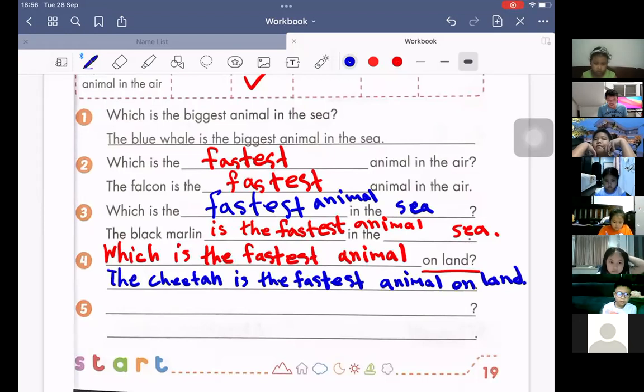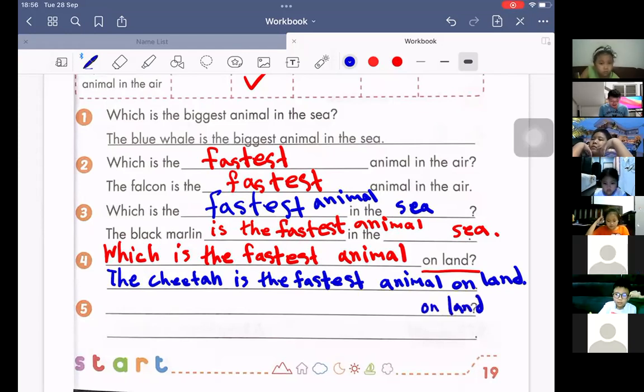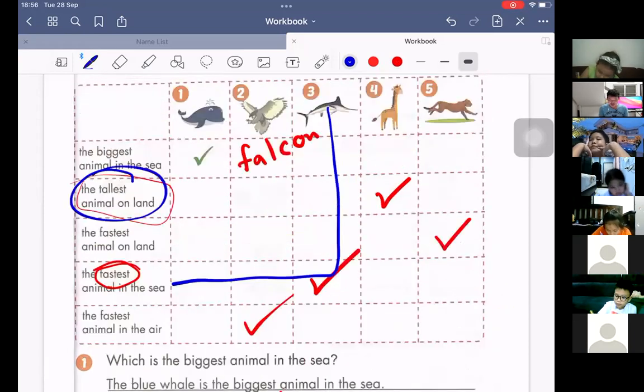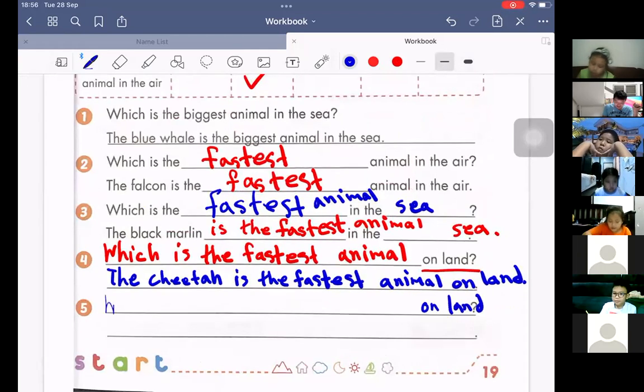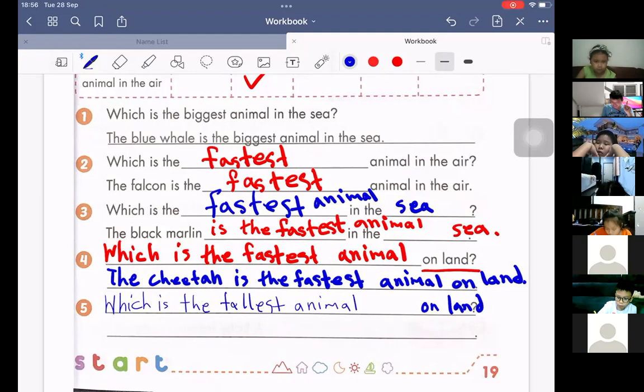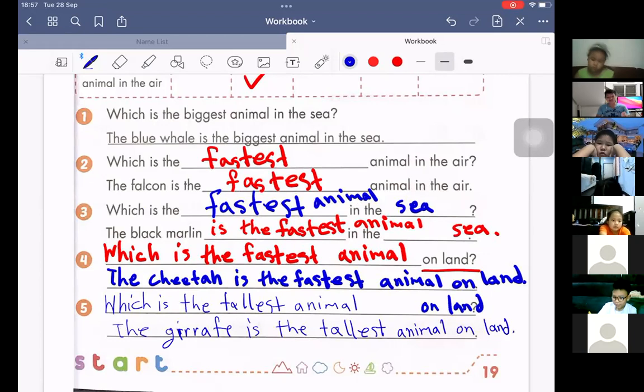Okay, look at the next one. Michelle, it's a little bit difficult because I'm going to write something here on land. Only one left is here, tallest. The tallest animal on land. So start with which. Which is the tallest animal on land? Yes. The giraffe, yes. The giraffe is the tallest animal on land.